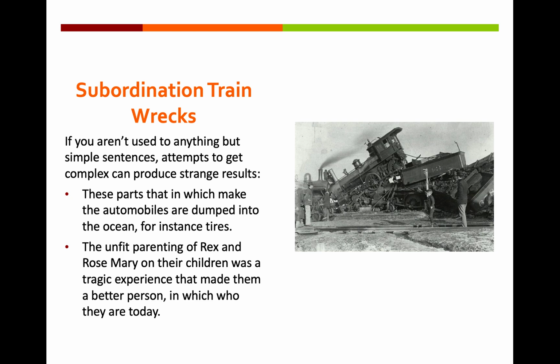Here are two sentences that I lifted out of genuine student papers. These parts that in which make the automobiles are dumped into the ocean, for instance, tires. The unfit parenting of Rex and Rosemary on their children was a tragic experience that made them a better person in which who they are today. Our student writer just got all tangled up here. That in which who, oh dear. And as a sort of a bonus in the second one, parenting of Rex and Rosemary on their children, that's not quite English either. We need something to help you get into something a little bit more fluent, more mature, more adult than that.